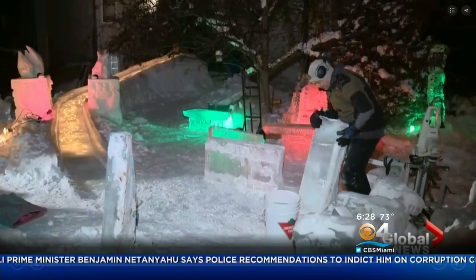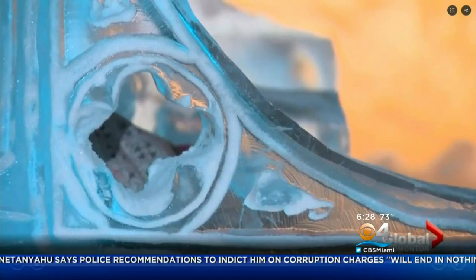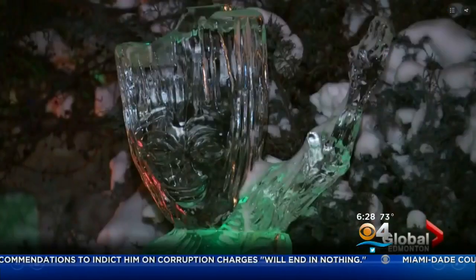Pretty cool for now, but I imagine that the daughter will be bummed out when it all melts away, which it's going to happen. Not quite as fun. Yeah.